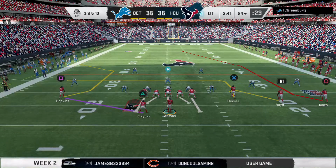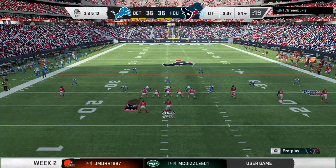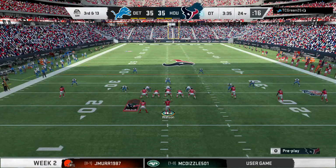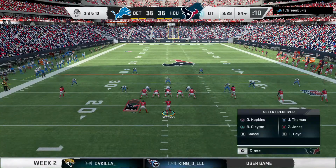Check Mike 57, Mike 57. Check right, check right. 124. 129. SOS. Zoom, zoom. SOS, SOS. 57's Mike. Mike 57.